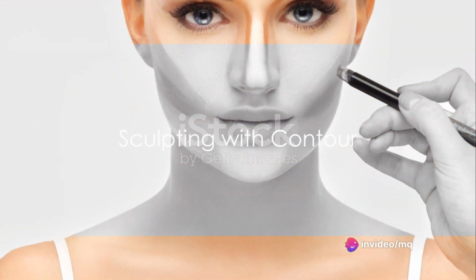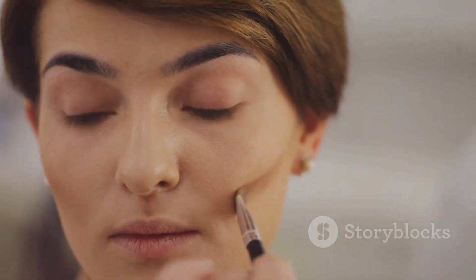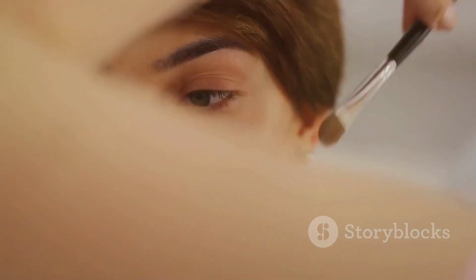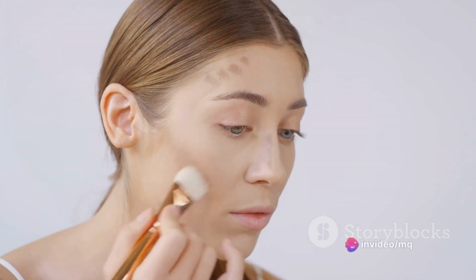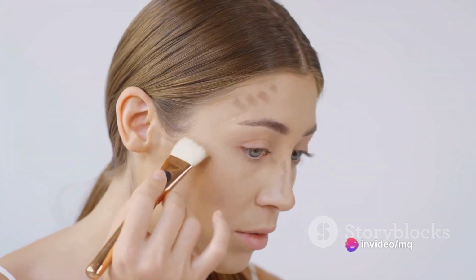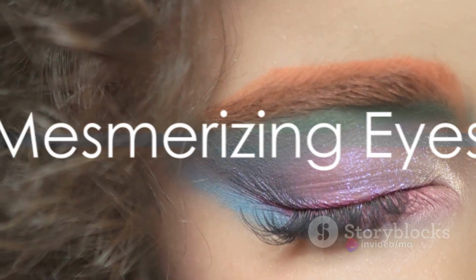Now, it's time to define those features. A little contouring can go a long way in enhancing your natural bone structure. Apply a contouring product to the hollows of your cheeks, the sides of your nose, and the edges of your forehead to add dimension. Then, let's move on to the eyes.